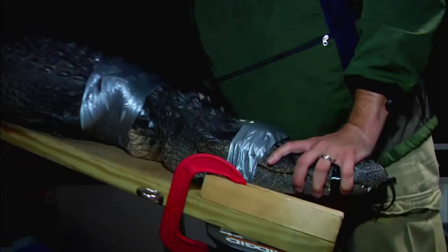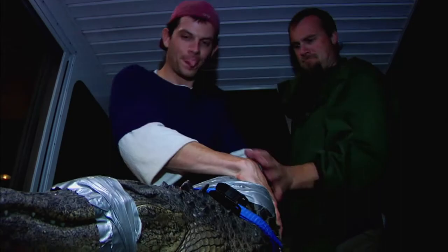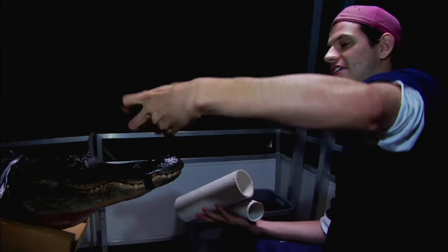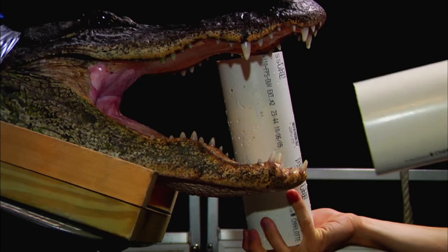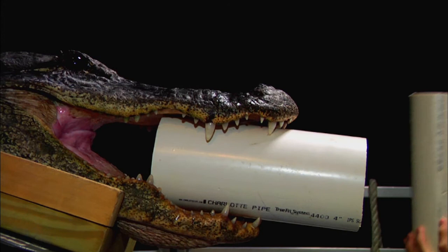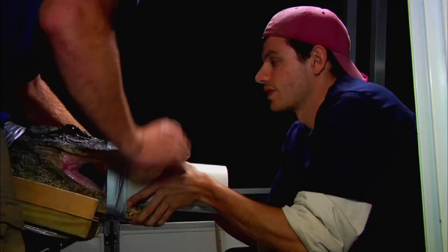So we strap it to the board, and then we angle the board so that the head is pointing down. And then we take the tape off of the mouth, and it instinctually opens its mouth up. Ooh, hello. And then we take a PVC pipe, and we place it in the mouth. Hello, sir. The pipe is strong enough that it doesn't break in the alligator's mouth. So the pipe is basically holding the alligator's mouth open. And then we tape the mouth around the PVC so that it can't close its mouth anymore.